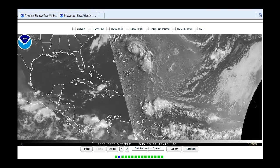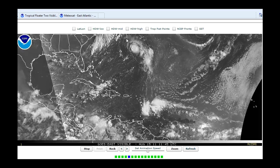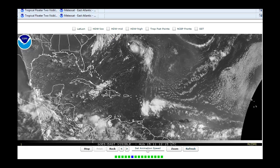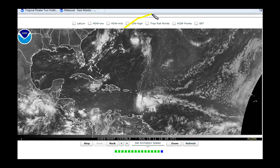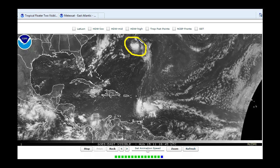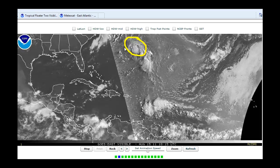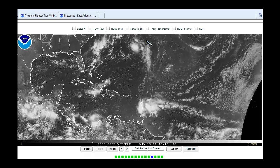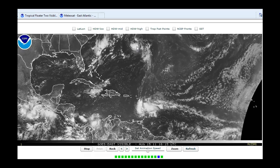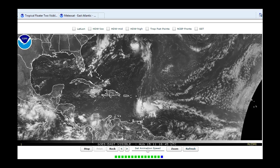Now, over the weekend, I didn't do any updates. I'd usually take the weekends off, but we did have Tropical Storm Franklin, which formed off the screen to the north of Bermuda and made its way out to sea. So Tropical Storm Gert here is our seventh named system, and she is currently a 50 to 60 mile per hour tropical storm just to the east of Bermuda.